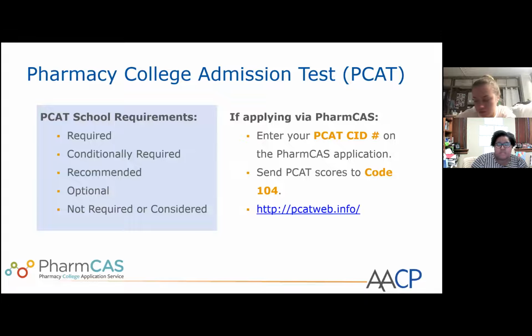So with this, if you have a PCAT-requiring school, you must have your PCAT candidate identification number, which is also known as your PCAT CID. Pearson, who administers the test, is going to provide you with that CID when you register. To make sure that your scores are linked to your PharmCAS application, you would need to arrange for Pearson to send your official PCAT scores to PharmCAS.